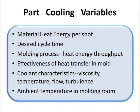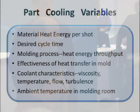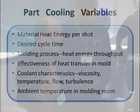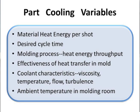So going back to the heat energy issue and the cycle time, all of this can be used to calculate how much heat you have to get out, and has something to do with how your heat energy throughput is with the mold. Effectiveness of heat transfer in the mold, like we discussed, it's water viscosity, water flow rate. Is it turbulent? Does it need to be turbulent? The turbulence isn't always the answer for everything. Sometimes if you need to get temperatures more balanced in a mold across the steel, maybe you don't need turbulence in every situation. And as I alluded to a little earlier, ambient temperature in the molding room can be a factor as well.